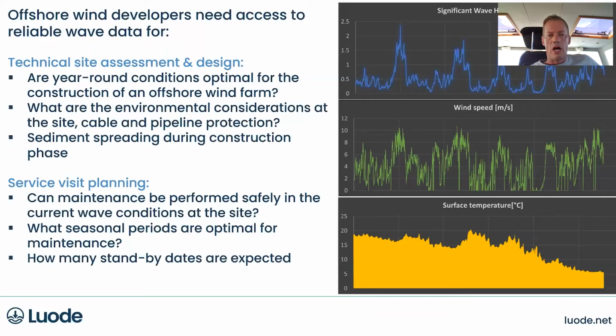Another thing where we are using the wave information is what kind of environmental considerations there are at the site, and what kind of protection we should be prepared for the cables and pipelines. As mentioned earlier, the Baltic Sea is relatively shallow, and we still have lots of shallow banks offshore. So in certain locations where the cables go through, or where the wind turbines are designed to be placed, the water depths could be less than 10 meters, meaning very harsh conditions on the cables, the foundations, and the installation vessels. This kind of information is answered with the relatively high number of wave buoys we are now using.